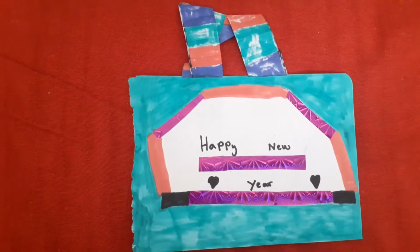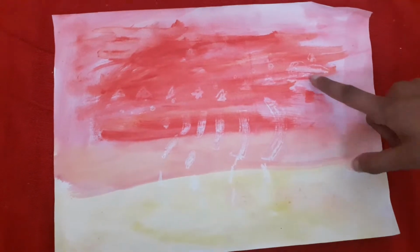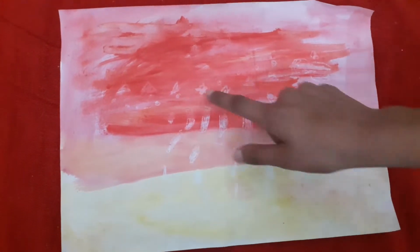This one is a party bag. This is the painting. As you can see, the dinosaur bones. This is the face, this is the body, legs.